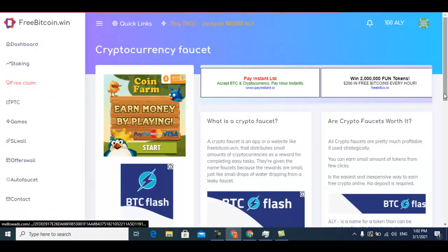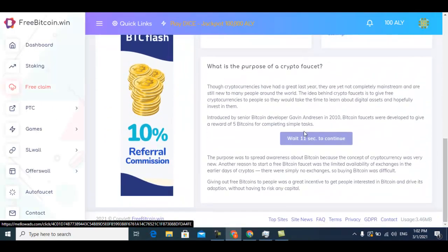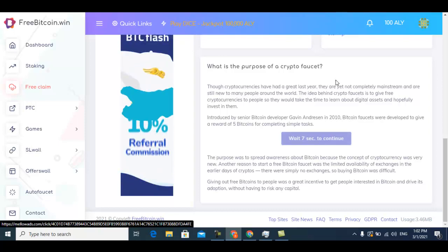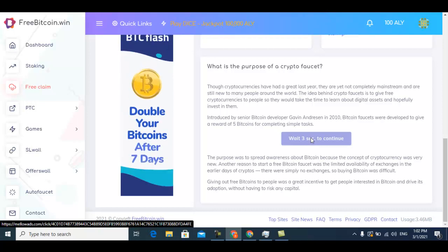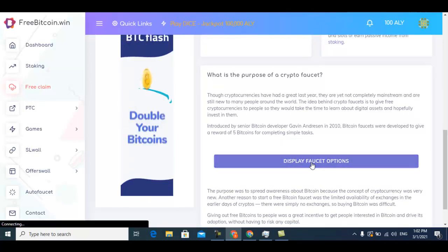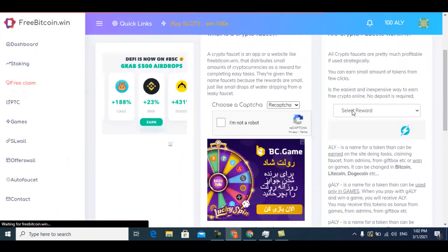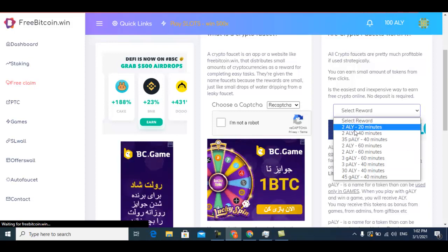Okay, if you don't want to invest in the stock, the next one is the free claim. Free claim is another way you can earn free cryptocurrency from here. Just wait 50 seconds after you click this one, it shows you an advertisement, and you can continue your claim. Okay, just choose your reward. How much you want it to pay you, for example every 20 minutes.